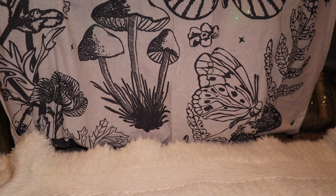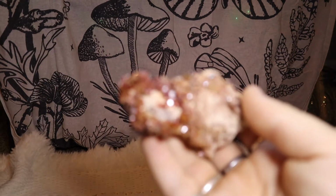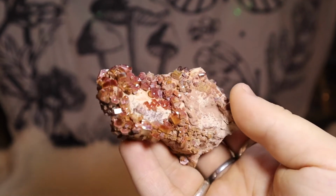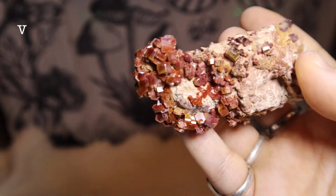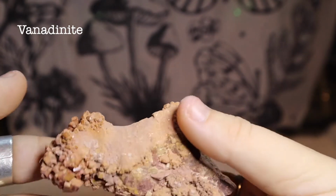Next, we have a vanadinite cluster. Ooh, it's very, very fragile, so it tends to break off in small pieces, but this one is very cubic. It has really beautiful, these are all natural cubes. This is how it grows. Try not to make too much of it fall out.